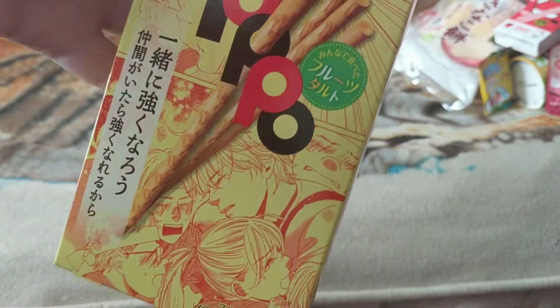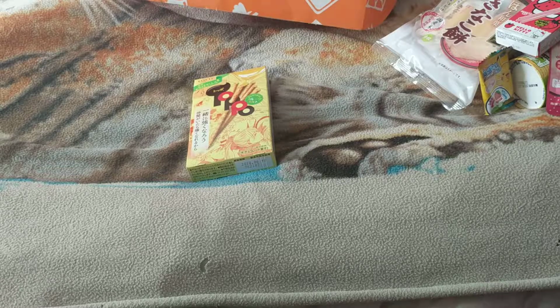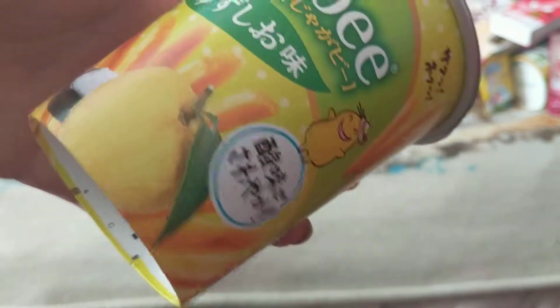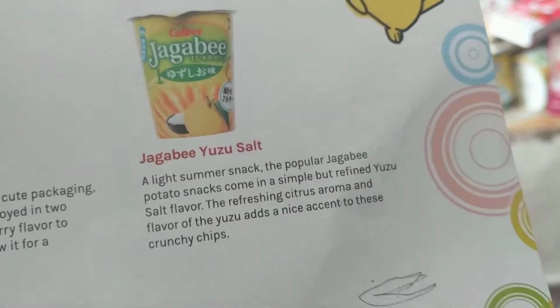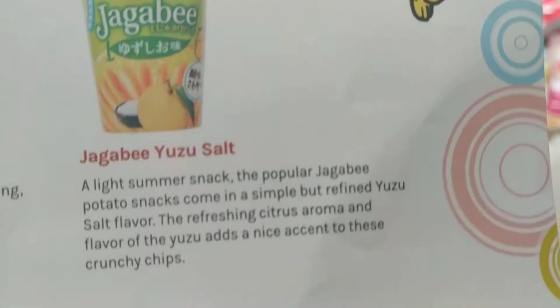Next thing we've got is these pretzel ones. Let's see what these are. Fruit tart ones. There we go, guys. You can see now. There we go. Next thing we've got looks kind of like a lemon and some salt. So let's see what it is. It's salt, and there's a citrus flavour, so yeah, a lemon. Or not citrus, it's a fruit on its own, I think. But yeah, it's salt flavour.